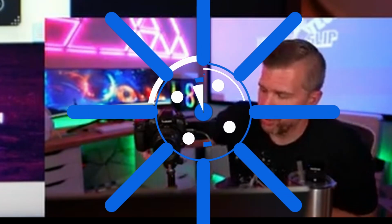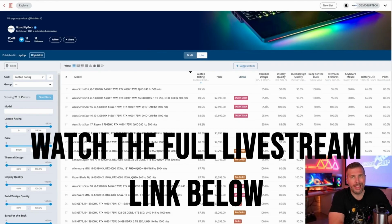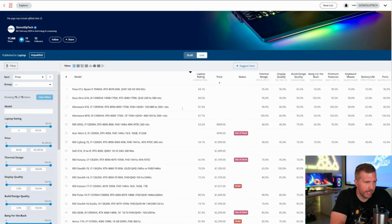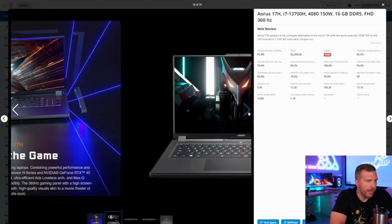Let's talk about the biggest competitors to the Strix, the laptops that you will probably be considering most instead of the Strix. The first machine that is priced very similarly to the Strix G18 is the Aorus 17H. So this one I think is still in stock and available to order.